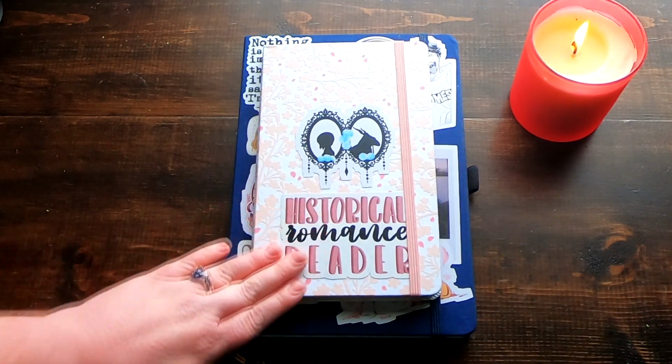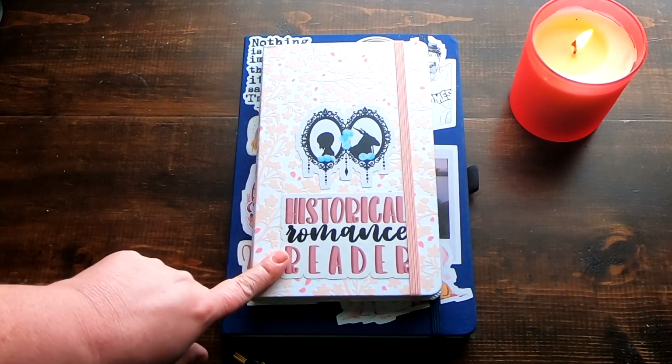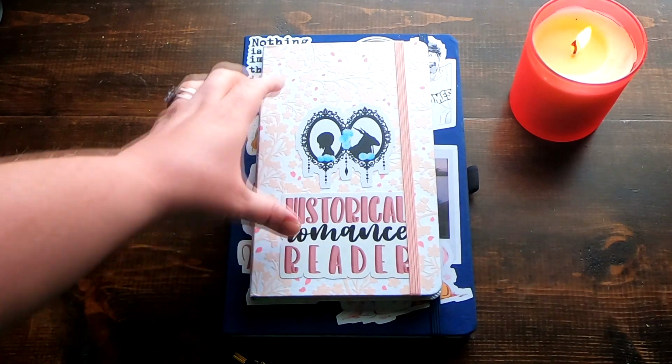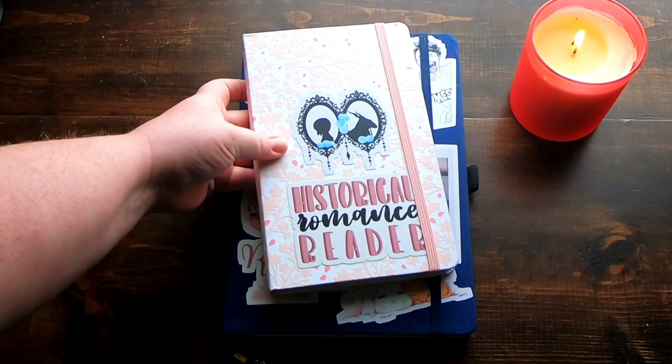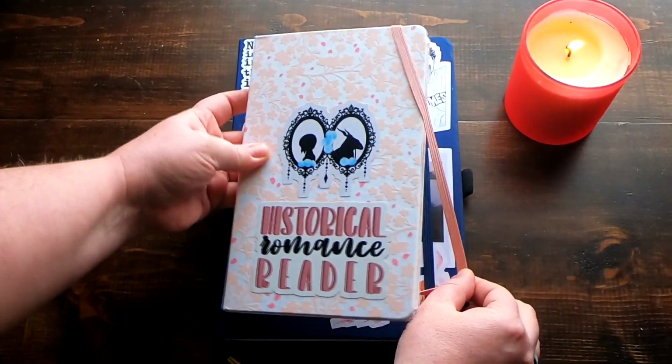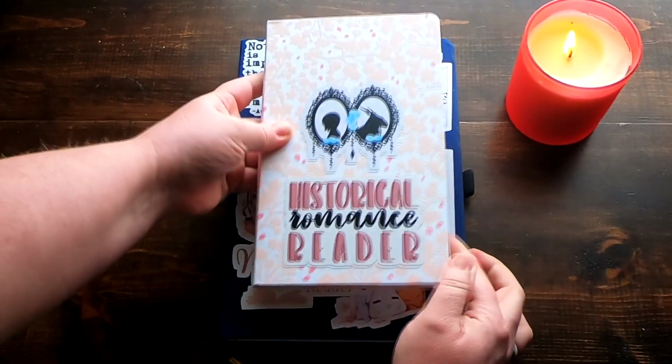So let's talk about this notebook on the top. This sticker was from Jess over at Peace Love Books. She's just the sweetest. And this is going to be my book aesthetic journal. So in this one, sorry, I didn't mean to bump you there.